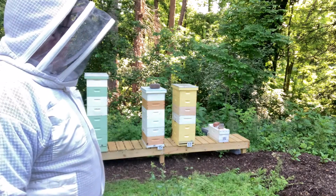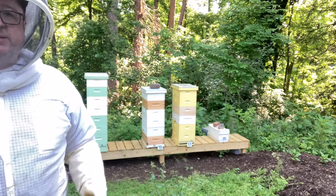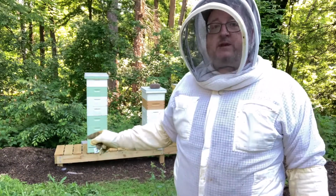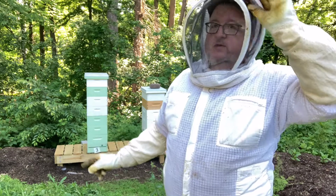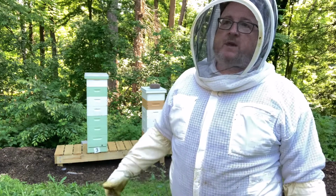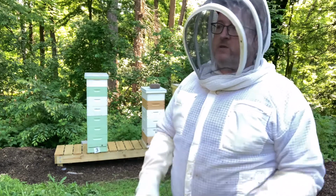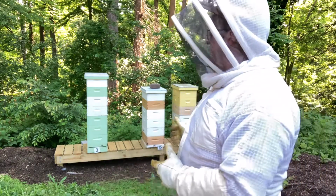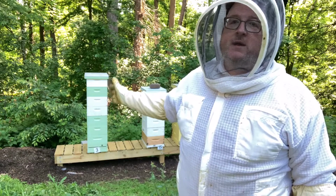And then we got into number 3 yesterday over here, the green hive. Now this hive was split. This was our first split of the season. This was the split that I had intended to requeen with the California queen when she was just a queen in a queen cage. That did not work. We're here now. This has been queen right though the entire time.